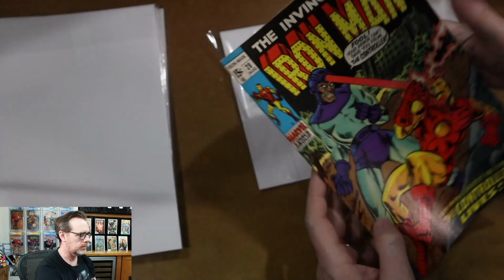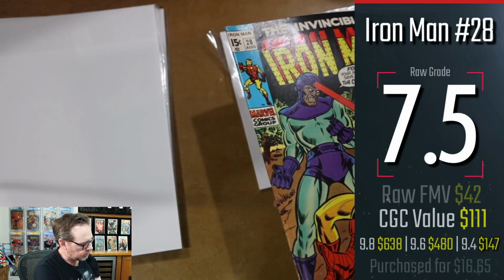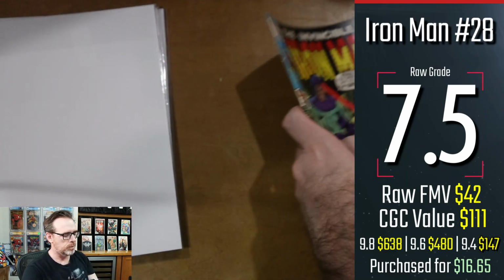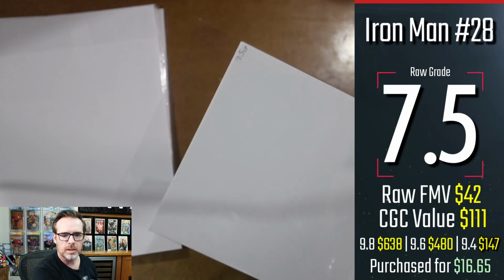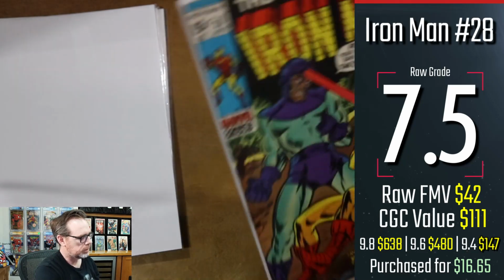So yeah, I'd probably give this book a 7.5, which I think for the age and this sort of slipping into this auction, I think that this was a pretty good buy for a book in this condition. So there we go, Iron Man 28 in a 7.5, and I gave it a clean and press indicator. But really solid book.